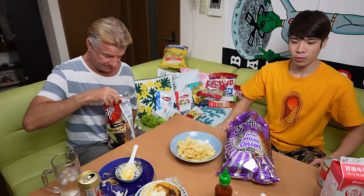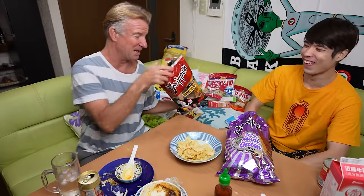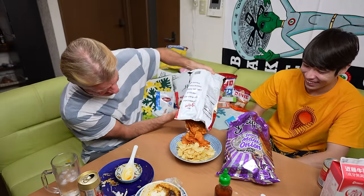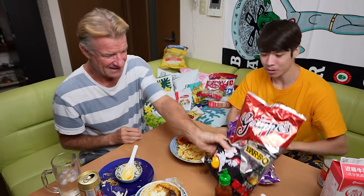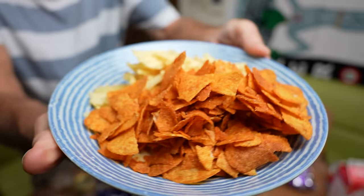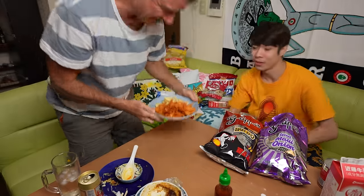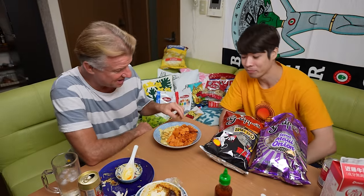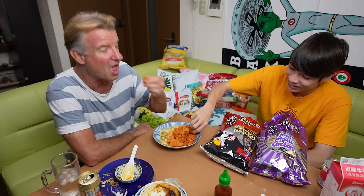Okay. Oh, smell that. It smells like the house is on fire. Oh my gosh. Look at the color. Okay, here you go. Oh, it's like night and day. Like potato chips with sriracha sauce on them or something, right? What do you think?